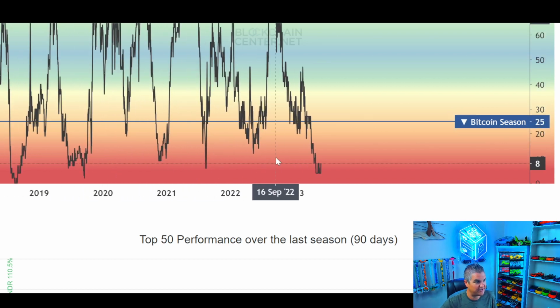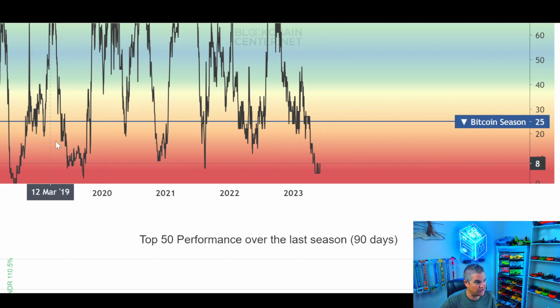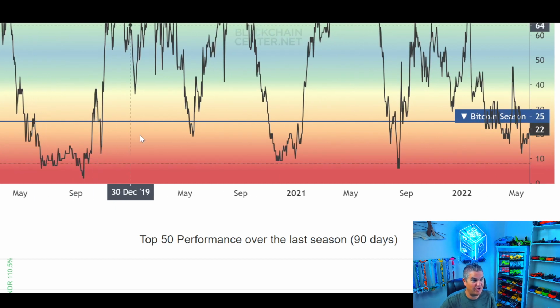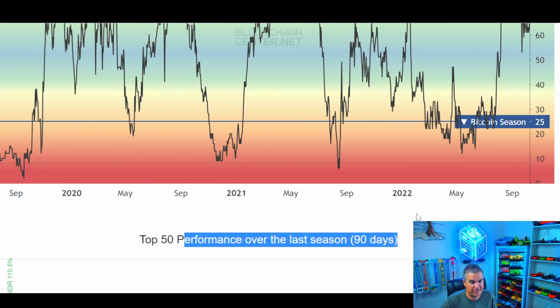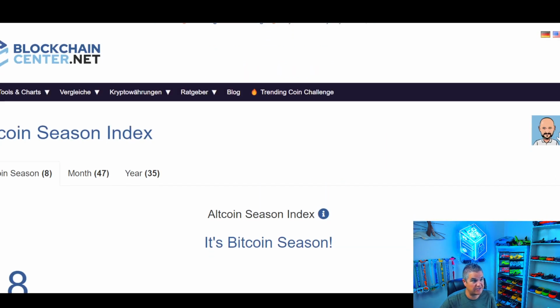Let's go back and look at history here. 2020 was the start of the last bull cycle. If you see something like this, for certain, altcoins will start to move like we all want them to. But we have to get above this line and maintain it, and then we'll see altcoins really start to outperform Bitcoin and the rest of the market. So that's what we're looking for.